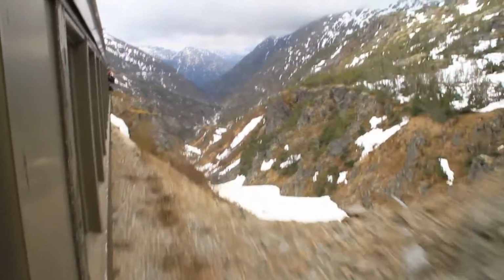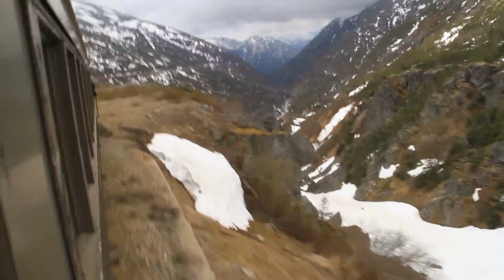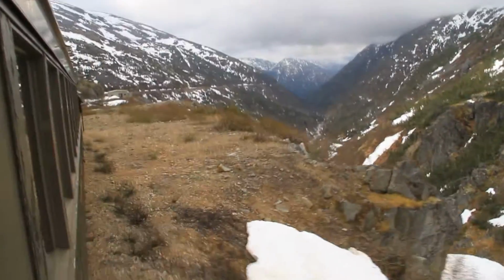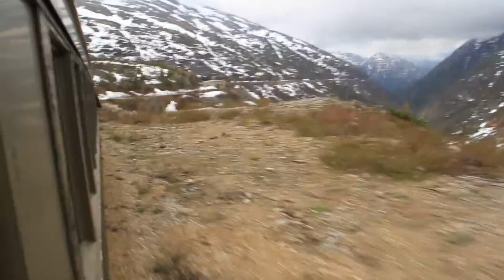Look down, look way down. Pretty cool. Now imagine building this railway 116 years ago. Pretty amazing.